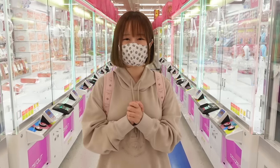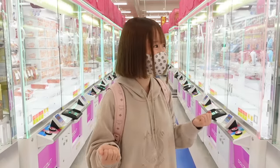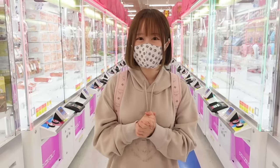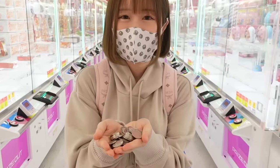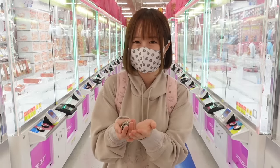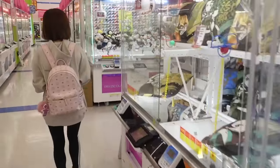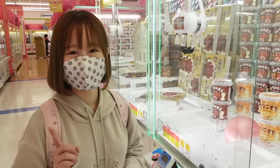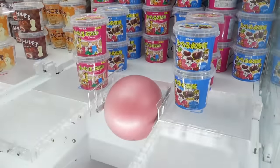Oh my gosh, this is actually Japan's biggest crane game store, and there's so many crane games. So first off, I want to get a little pouch. I have all the money inside my pocket, so I need a little pouch to store them in. Let's go look for a pouch. I couldn't find any pouch, so I'm gonna try this. Let's see how it works.